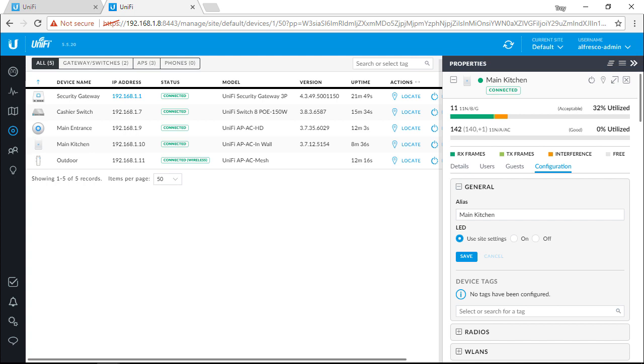Now incidentally, on this screen just above the Save button, you can see settings for the LED as well. And I mentioned earlier on in the course that you can turn those LEDs off if you'd like. Now at the moment this is using the site setting, so I can turn these LEDs off across the whole site, or I can turn them off on a unit-by-unit basis. I'm going to leave everything as default at the moment though, and we can always come back and change that later on if we'd like.